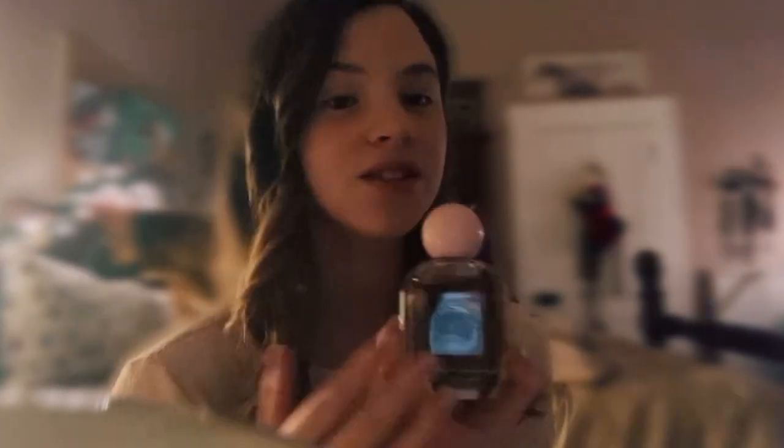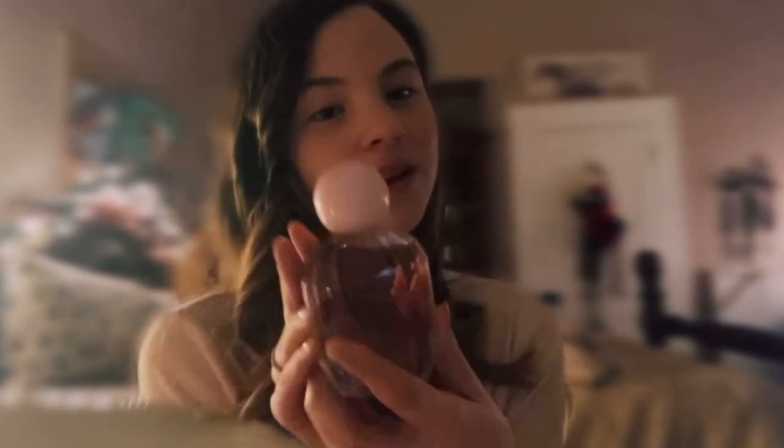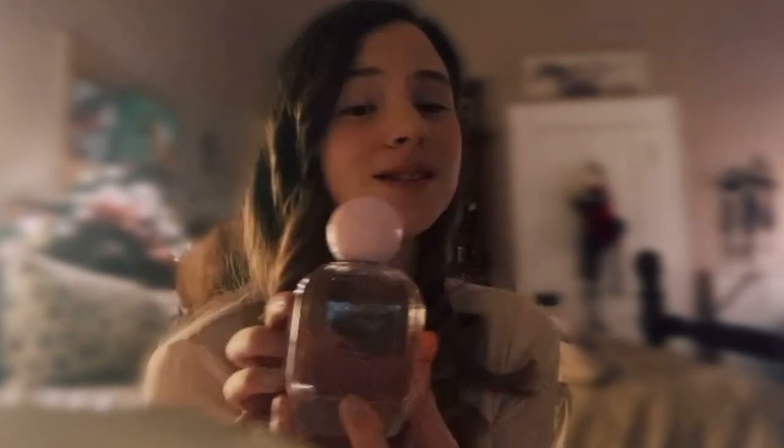It smells like sugar plums and like bubble gum. This reminds me so much of the Nutcracker, so I just sprayed it on myself because it's absolutely amazing. This looks like a little gumdrop and it's so cute.